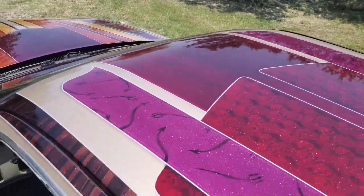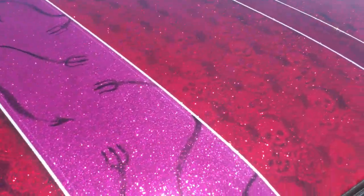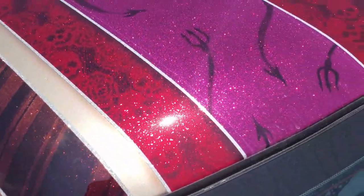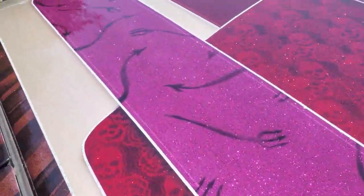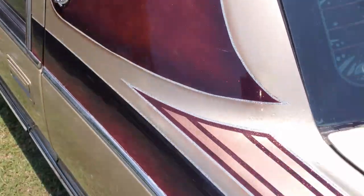There's hopefully a better shot of the roof. It's pretty cool colors. Got the red, got all the skulls, the flowers in there. It's pretty sweet. The purplish, I guess it's purple, I don't know what you call it. Got little pitchforks in it. Pretty cool. Got like a root beer looking color that leads down into the fingerprinting. I like his term of speed lines.